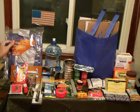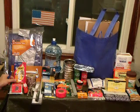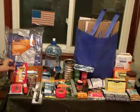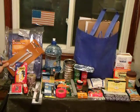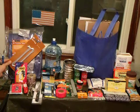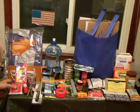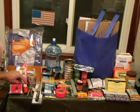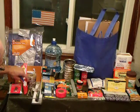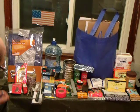6x8 polytarp, $4.88. 3-pack of mini Bic lighters, 88 cents. Now I just went ahead and picked these up. Normally I'd spend the $2 on something else, but 4 aluminum tent pegs, $1.97. Of course, you can make your own pretty easily. Utility knife and utility knife blades, 88 cents for the utility knife and $1.27 for 10 extra blades.